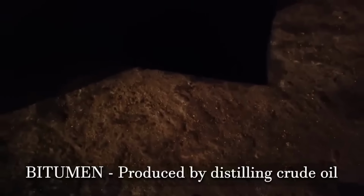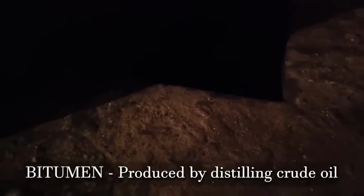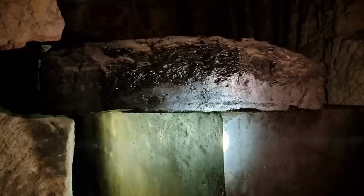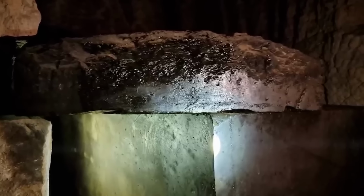One sarcophagus found on the second level was particularly remarkable. It was covered in a thin film of bitumen, with a metallic coating beneath it. This metal, containing elements like lead and zinc, is puzzling. Why use a metallic coating inside a sarcophagus?